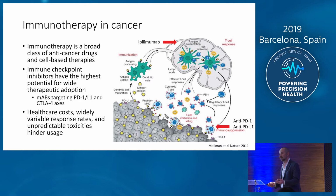It can include everything from adoptive T-cell transfer, CAR T-cells, oncolytic viruses. All these things are classified as immunotherapy, but I'm going to mostly focus on immune checkpoint inhibitors because these have the highest potential for wide therapeutic adoption. These are massively produced monoclonal antibodies. We don't want to say the same therapy in every patient, but we can at least employ that. So it doesn't require patient-specific cells to be harvested, modified, and then delivered back to those patients. So it's a very widely adoptable strategy. And namely, those are monoclonal antibodies that target PD-1 and PD-L1 or the CTLA-4 axes.